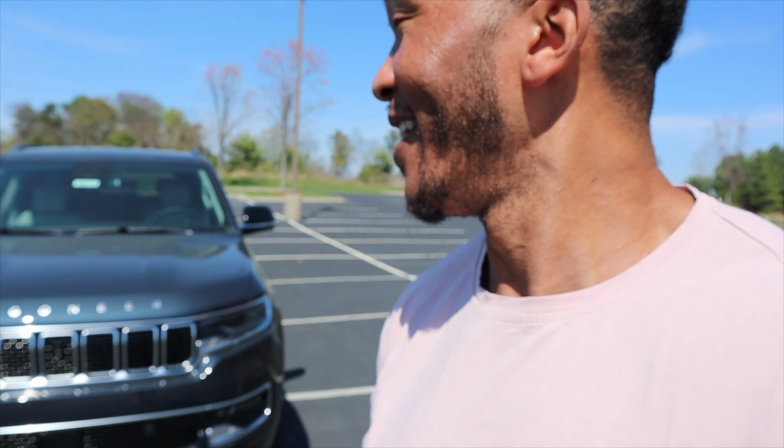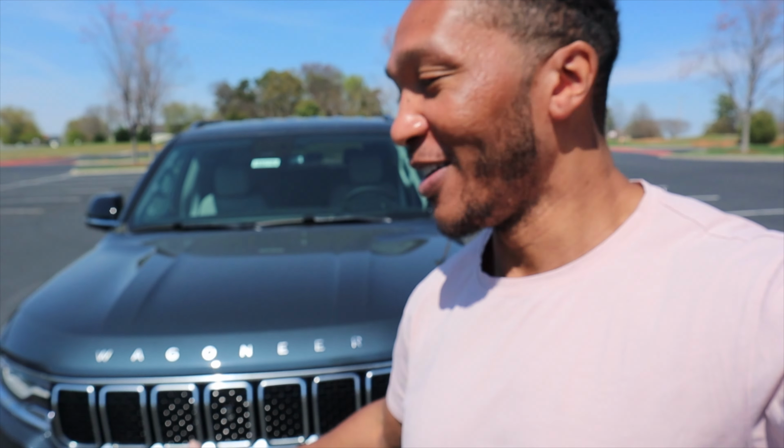What's going on, guys? This is Kristian from Exotic Car Blacklist, and what we got here today is the Jeep Wagoneer. It's not the Grand Wagoneer, but it is still a grand vehicle. You like what I did there, did you? But anyways, this Wagoneer is impressive on so many different levels, and let's talk about why. What makes this thing impressive?